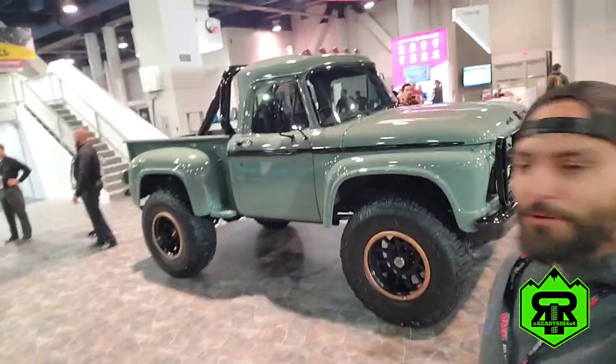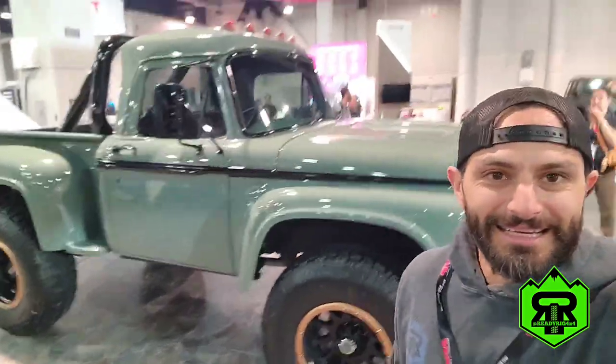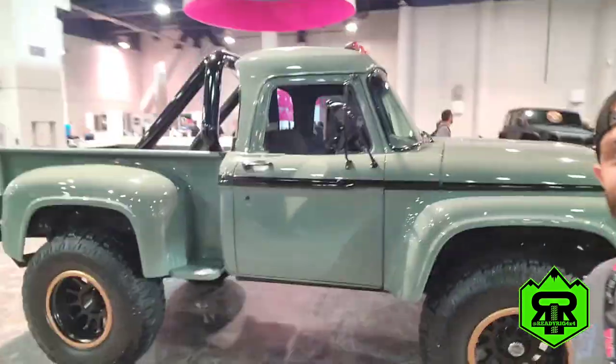I'm here at the Milestar booth, checking out these 42s on this old school, they call it Super Duty. This thing is awesome, man. Check this rig out.